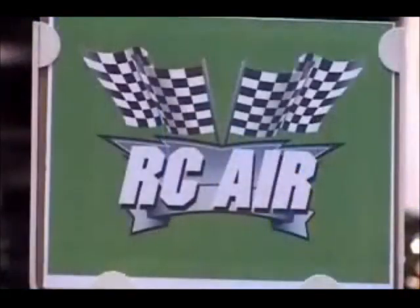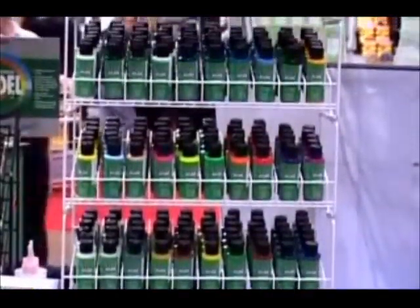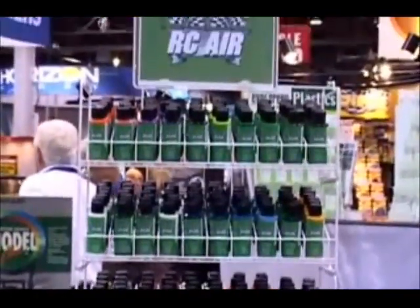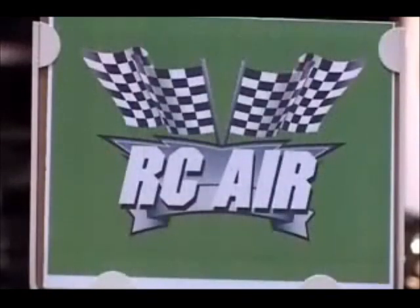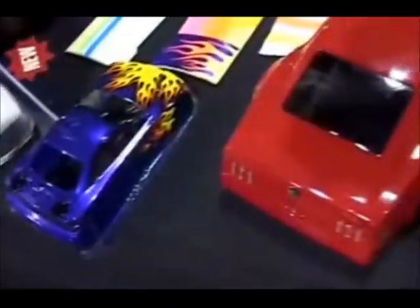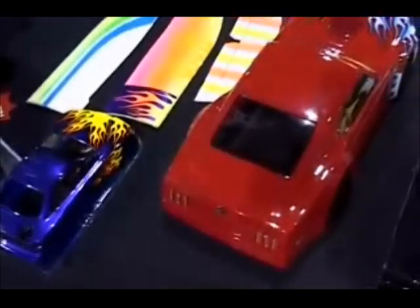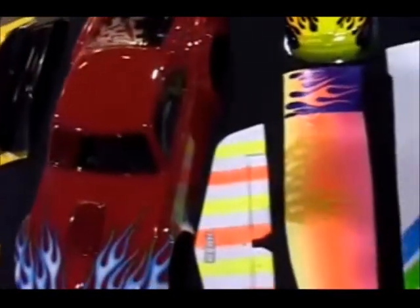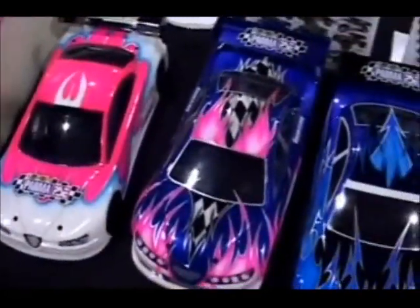RC Air has a little more vibrancy and brilliance to the color palette, and it's a different formulation designed for adhesion to Lexan and some of the rough, topsy-turvy handling that those type of models will get when they're being raced. So this is our first track down the path in Lexan paint.